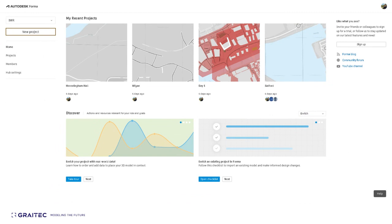So let's go and have a look at that project. Oh, I don't know if I've got it already. So if I just click on new project. Oh, I should have gone back to here. Hang on. So this is what Forma looks like. I'm just running this in Microsoft Edge at the moment.